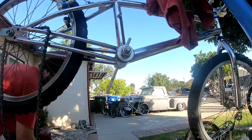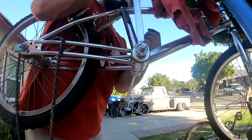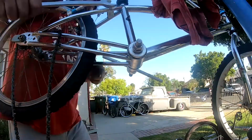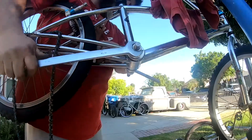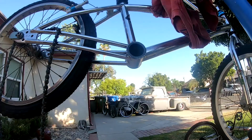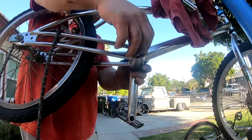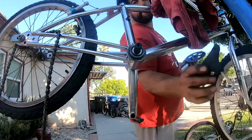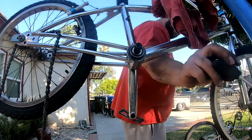So I'm just cleaning up the old grease, making sure everything's clean. Like I said, this is a generic used three-piece crank that I got off another bike that I bought. A main reason I bought the other bike was because of this crankset. It's an American bottom bracket, three-piece, with sealed bearings that I could use. I ended up putting a one-piece crank that I had laying around on the other bike and then selling it. That's how I got this crankset basically for free. And as you can tell, they're 175s.